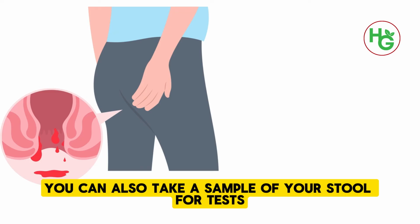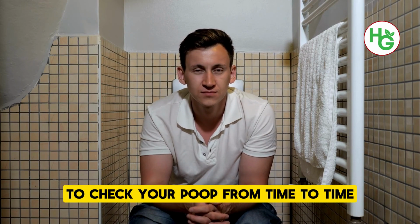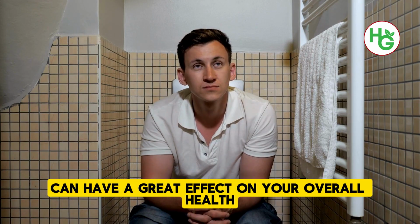You can also take a sample of your stool for tests to determine if you have any stomach bacteria or diseases, so it won't do you any harm to check your poop from time to time. Moreover, you should keep track of how much fiber you eat and how often you drink water. All these things can have a great effect on your overall health.